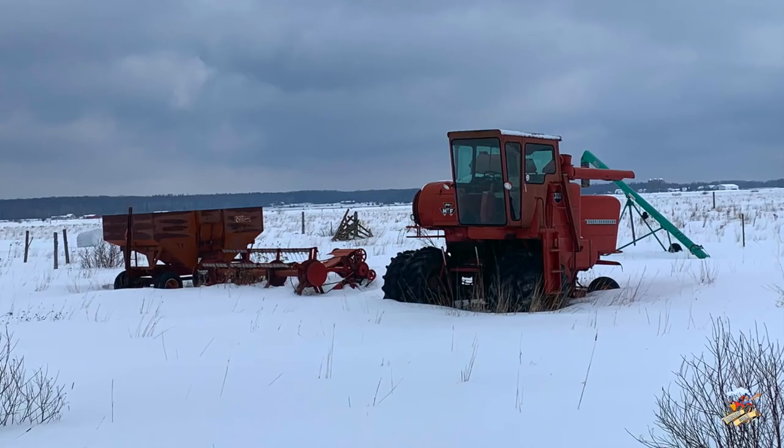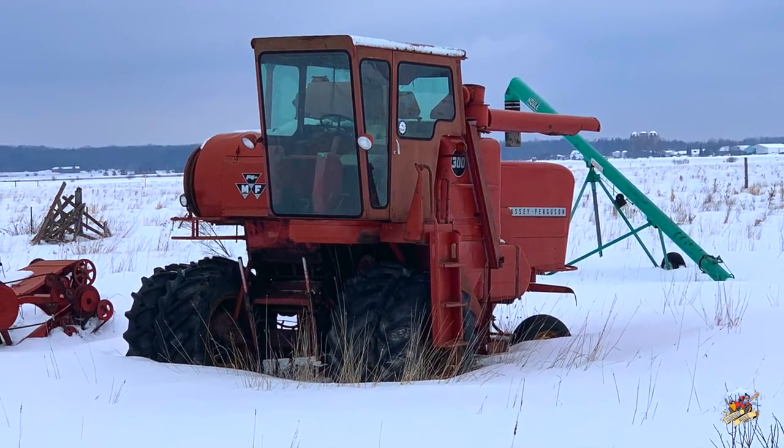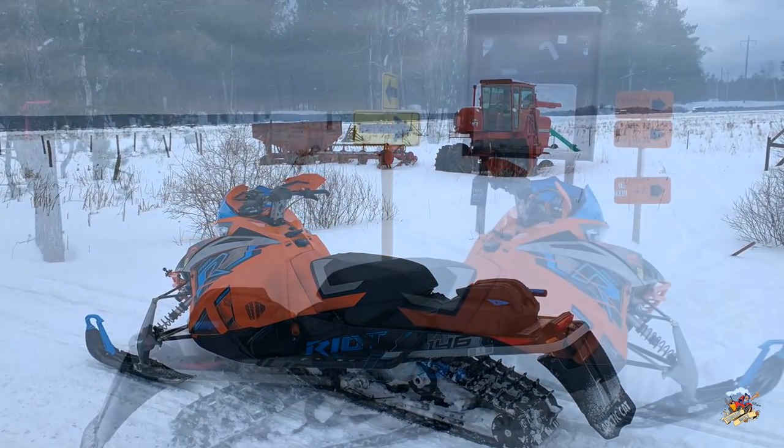But anyways, part of the trail system went down this road through a farm, and sitting by the road was this Massey Ferguson 300 combine with duals. So although this is a snowmobile video for me, it's still got some farm footage in it, so that's always good.